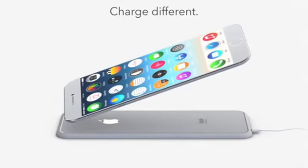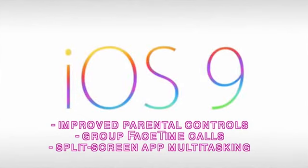A new charger for the next iPhone. In August 2014, rumors about a new iPhone charger emerged, suggesting that the USB part of the charger could be reversible, just like the Lightning Connector. Imagine the USB being plugged into the adapter both ways, in the same way that the Lightning Connector itself is reversible. iOS 9 is also likely to introduce new features at a software level. Among the features we're hoping to see in iOS 9: improved parental controls, group FaceTime calls, and split-screen application multitasking.